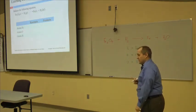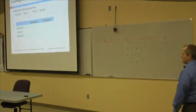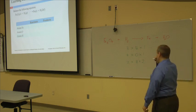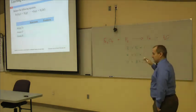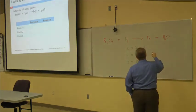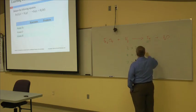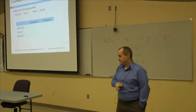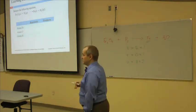We all raise our hands in victory, but I don't think it will be balanced for long. The irons and the oxygens are out of whack. Now, as a general rule, it doesn't always work, but as a general rule, whenever you have a single element by itself, iron's all by his lonesome, balance him last. Balance everything else and then balance him last.